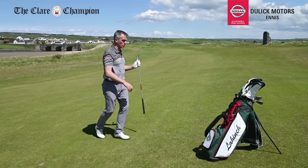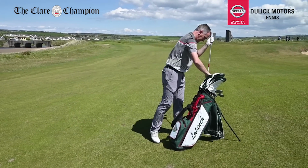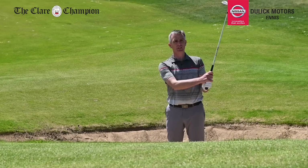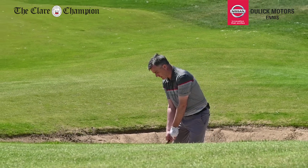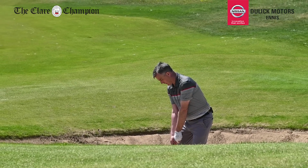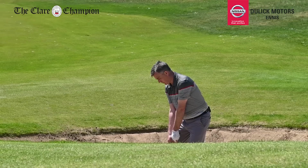Just got caught in the front bunker. So front bunker here on 12 is actually not a bad place to be. It's a good chance to give you a chance of an up and down. So we'll have a go at hitting shot out towards the back of the green. The pin is at the back today.